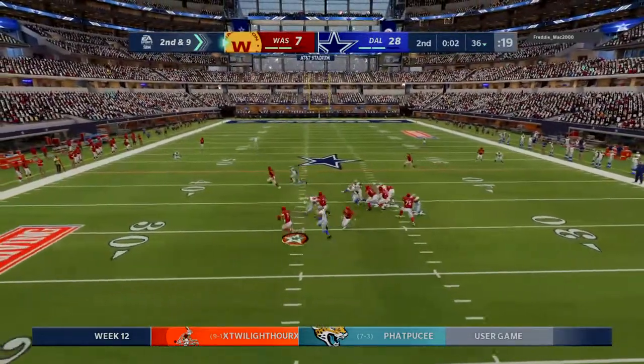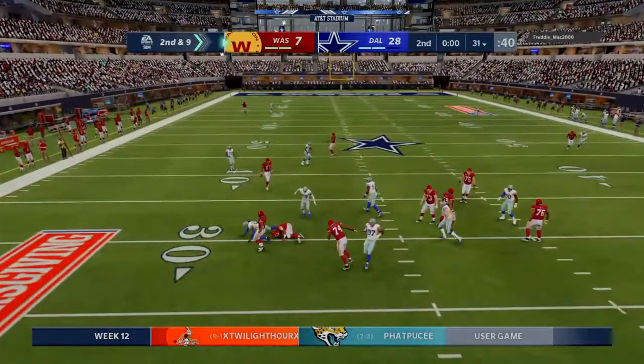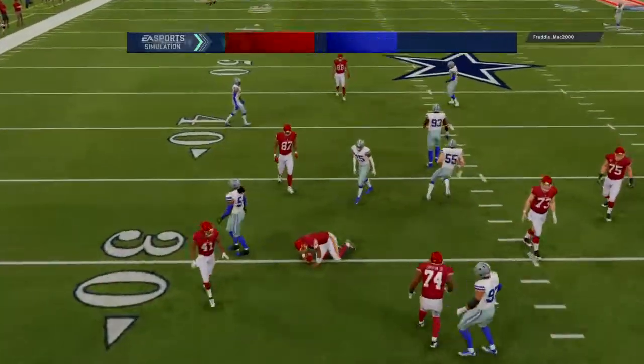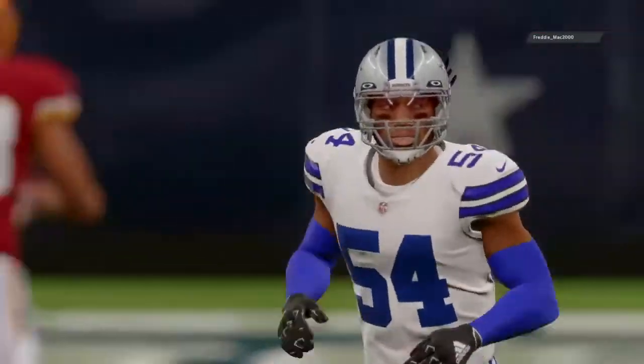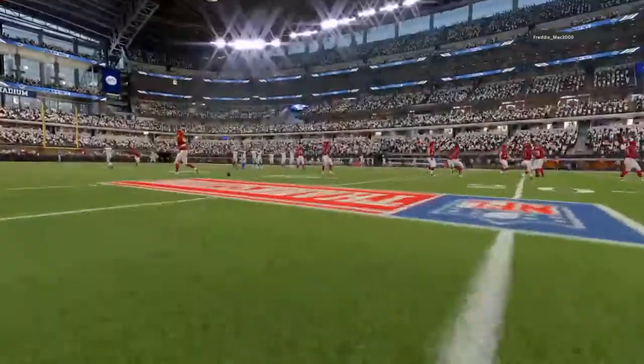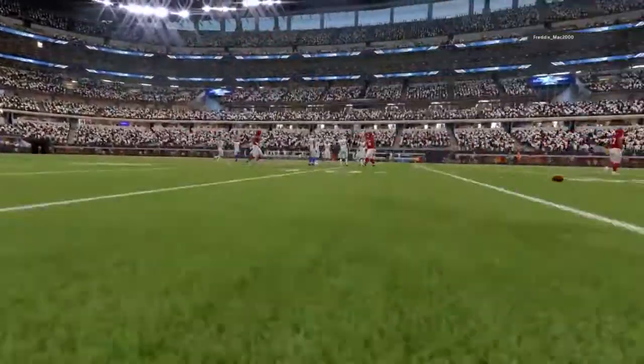Final play of the half, it's Haskins. And he's going to have to eat this one as down he goes. So we've hit halftime on Turkey Day here in Dallas. As we send you on over to Orlando for Jonathan Coachman in our EA Sports Halftime Report.